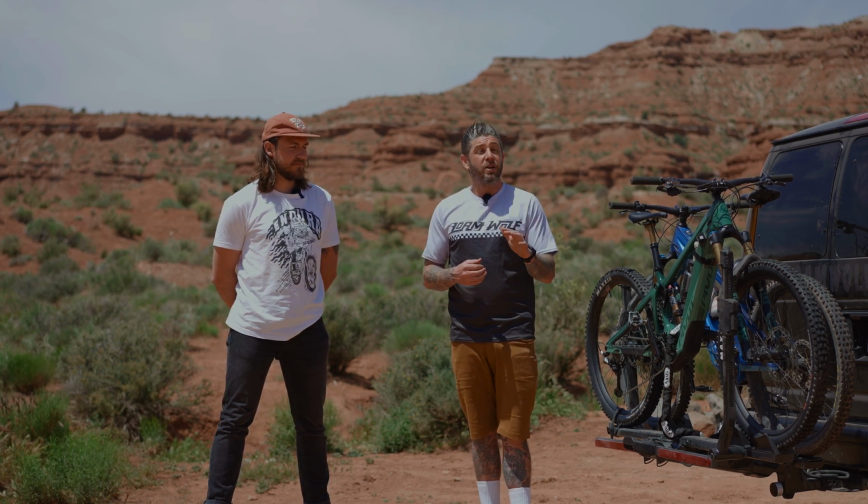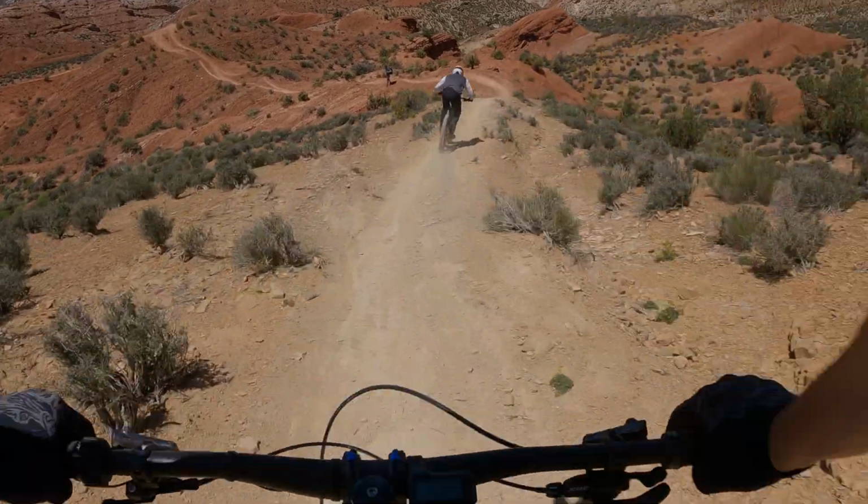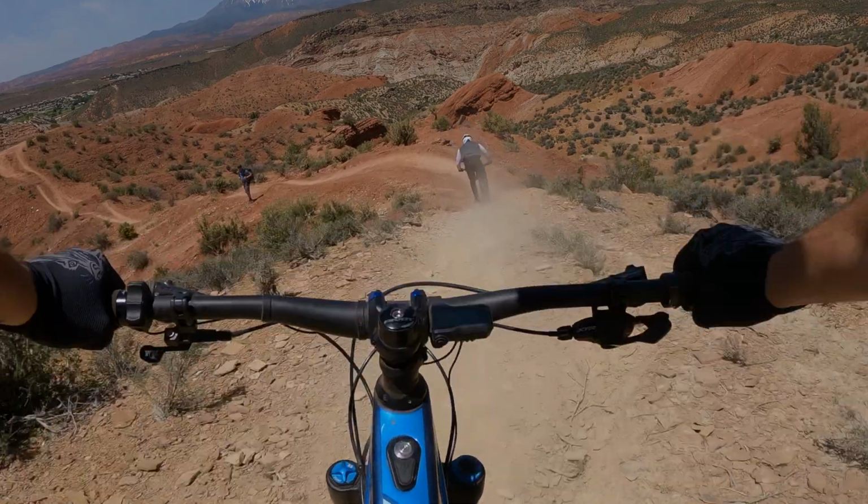So no matter what you're looking to do or how big and diverse your riding group is, there will definitely be something for everyone here in St. George, and there's only more trails getting built.